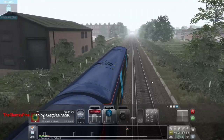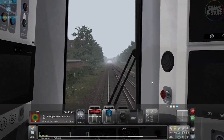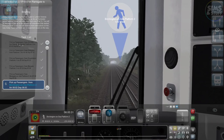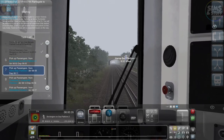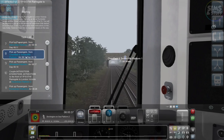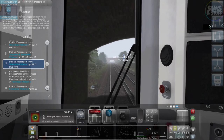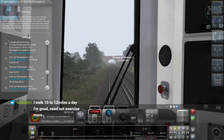Right. 1.6 miles to Birchington-on-Sea, which apparently is a place. And then we've got... oh, God, then we got Herne Bay, then we've got Chestfield and Swalecliffe, Whitstable. And then we got a couple up to the train that we abandoned at Faversham earlier.